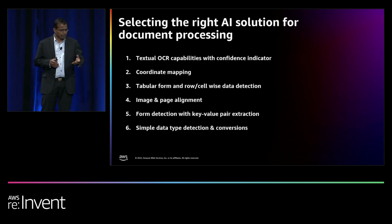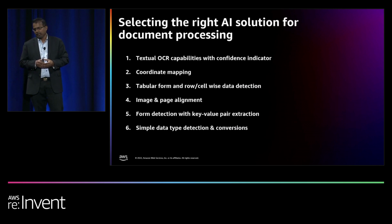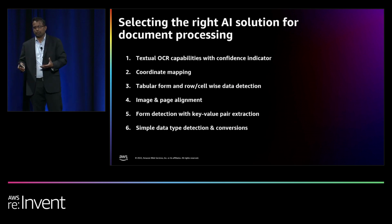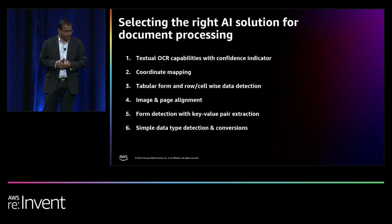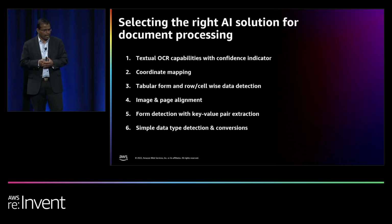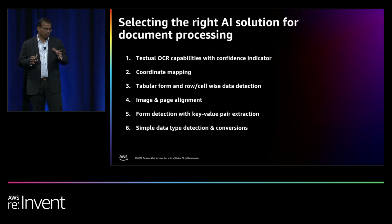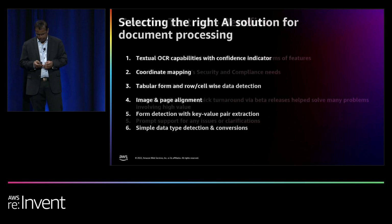So page alignment, page numbers, form detection with key-value pairs, especially since every year at enrollment you will start seeing so many new forms. And each time there's a new form, you do not want to be in a position to redo or make more code changes to support that. So that's another key requirement. And lastly, simple data type detection and conversions. So these 6 core capabilities are the key requirements.